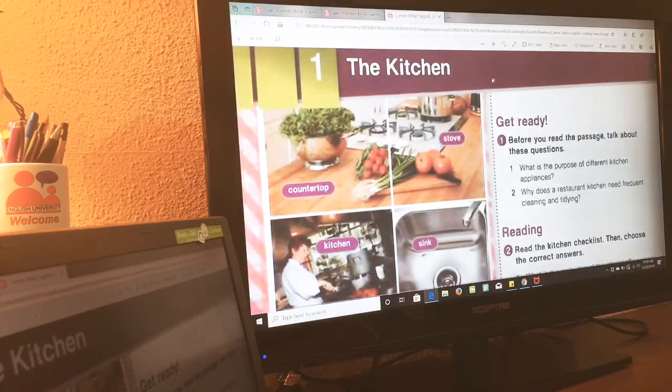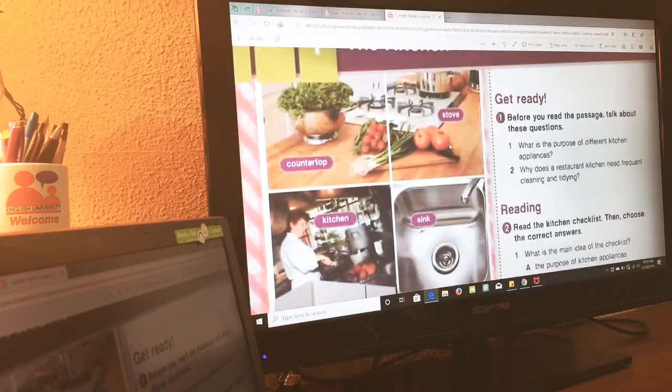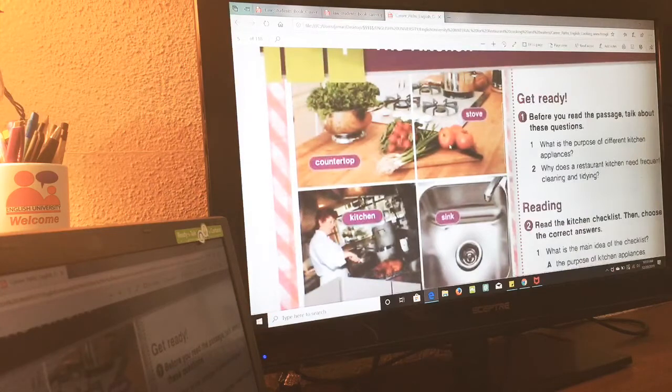Today, we're going to learn the kitchen. Vocabulary from the kitchen. So, that's today's class. You can put it in your notebook as well, and in the corner, vocabulary. We have some vocabulary today. What do you see in the pictures?